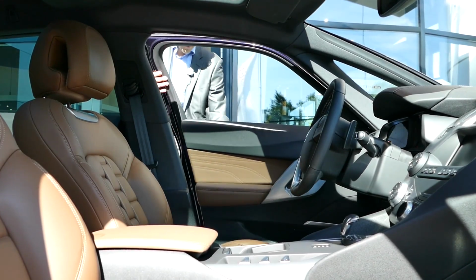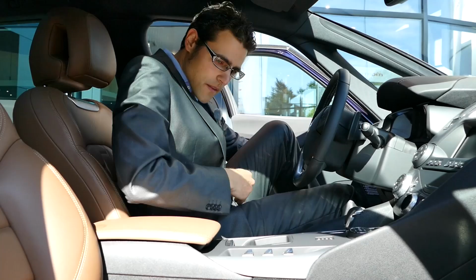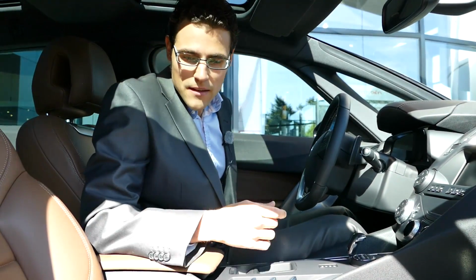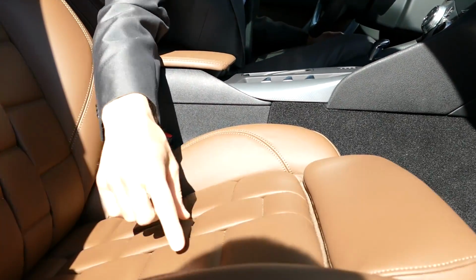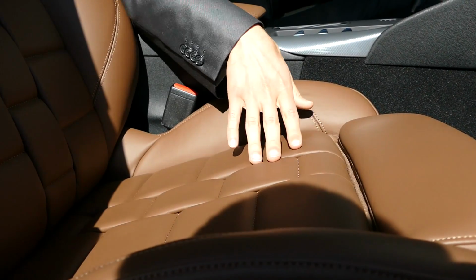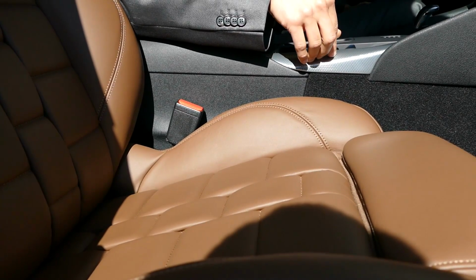Let's get inside. The door handles from the outside already make a very good quality impression. Now let's sit down. If we first take a look at the seats, no matter which ones you pick, they have this special structure with these transverse elements, let's call it that, and that really looks very beautiful. A nice piece of handcraft. These ones here are the optional leather seats.